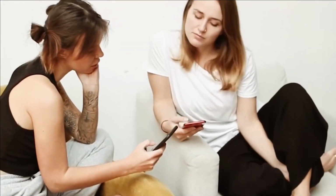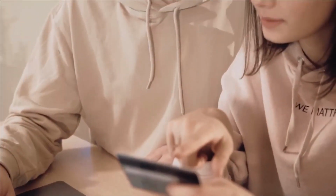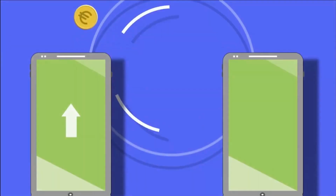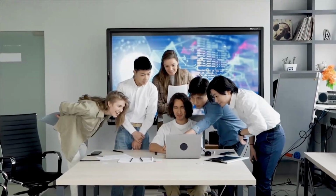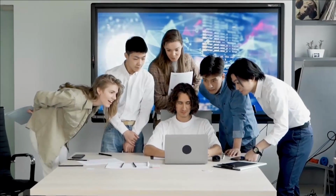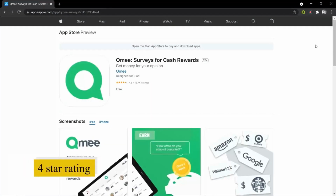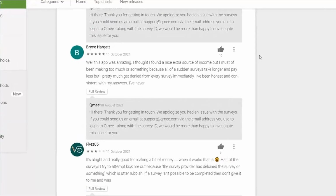One of the most common queries in regard to Qmee is that is it actually legit? Qmee is safe and does not appear to be a fraud, according to the great majority of users. Despite the limited earning potential compared to other survey sites, Qmee has received unexpectedly positive customer feedback. For example, based on hundreds of evaluations, both the Android and iOS Qmee mobile applications have an average rating of 4+ stars. Qmee also appears to provide superior assistance than any other survey site we've encountered, responding to user feedback on a variety of platforms in a timely manner.